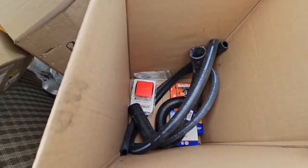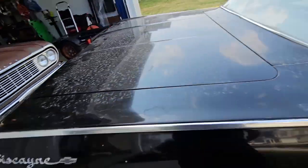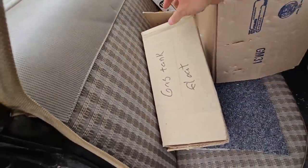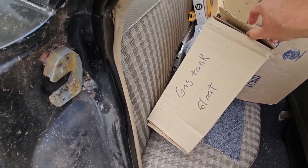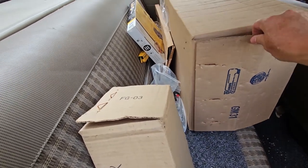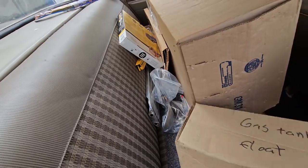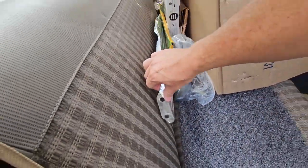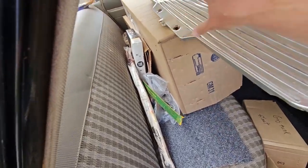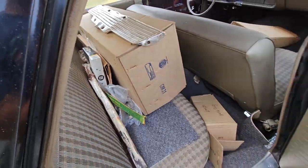Some more hoses. Gas tank float. Oh, that's nice. That must be the gas tank. Oh, that's the front piece off the front bumper. I was wondering if that was missing in the front.